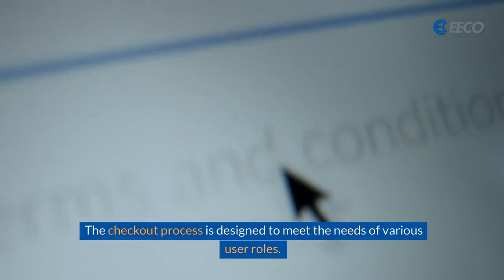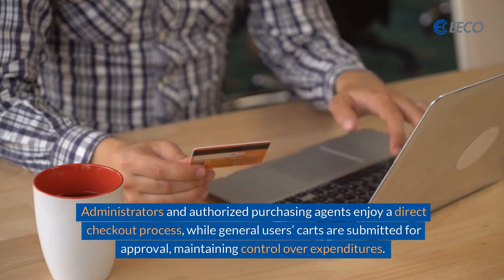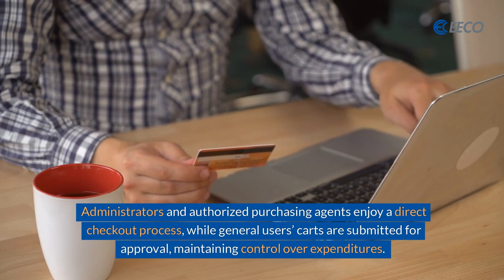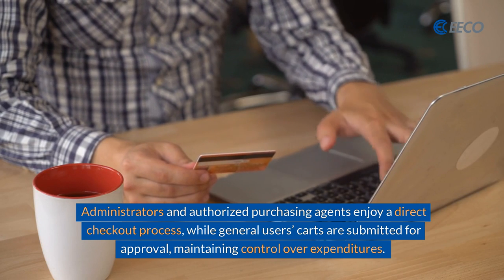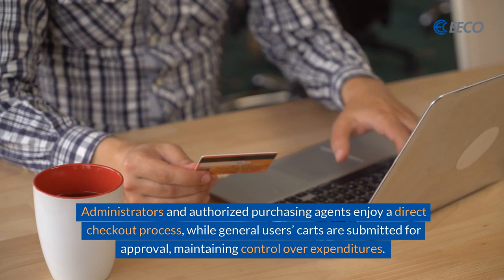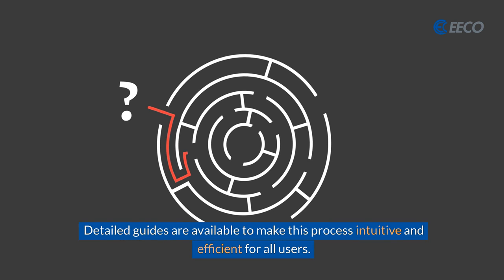The checkout process is designed to meet the needs of various user roles. Administrators and authorized purchasing agents enjoy a direct checkout process, while general users' carts are submitted for approval, maintaining control over expenditures. Detailed guides are available to make this process intuitive and efficient for all users.